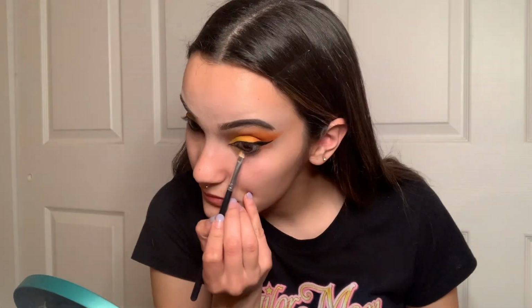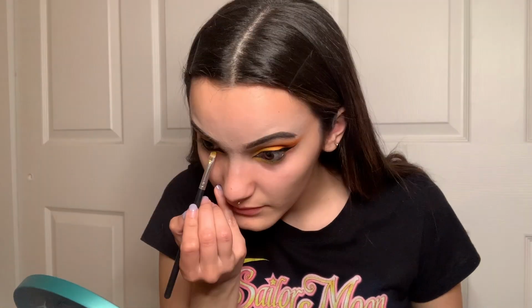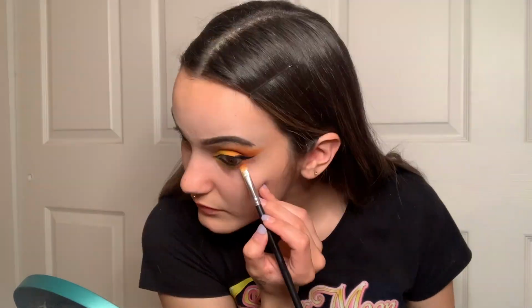So to keep this fox eye look going, I'm going to put black on my waterline, and then we'll go from there. I'm going to go underneath on my bottom eyelids and put yellow to orange. So let's dive in. I'm gonna quick do mascara and then I'm gonna jump into the face makeup.